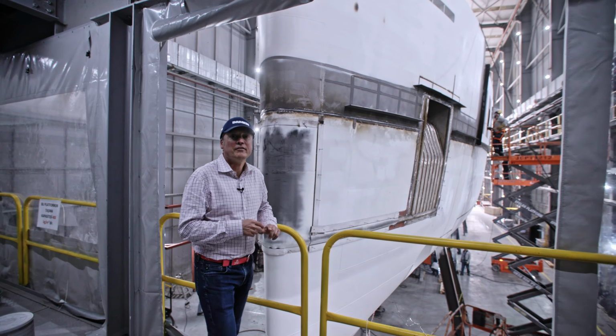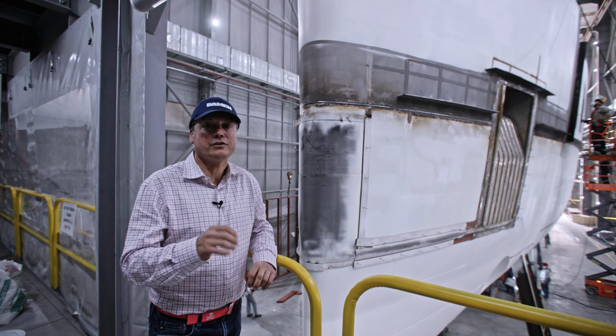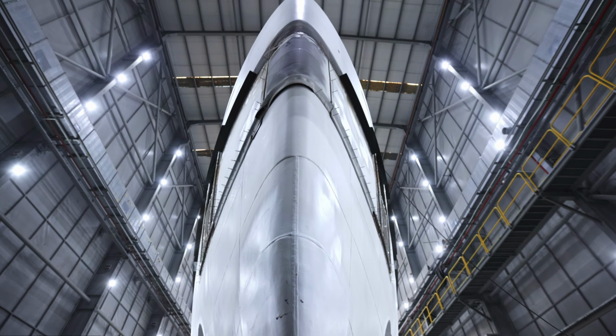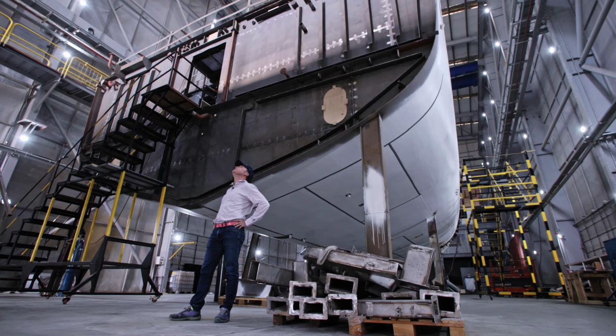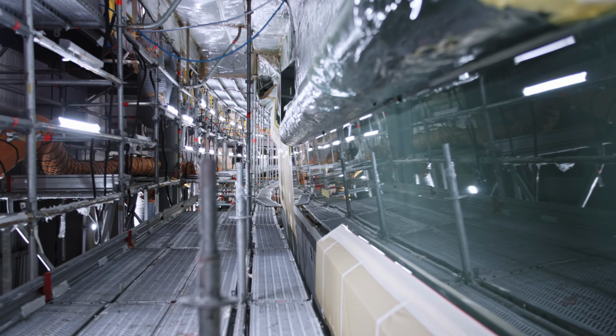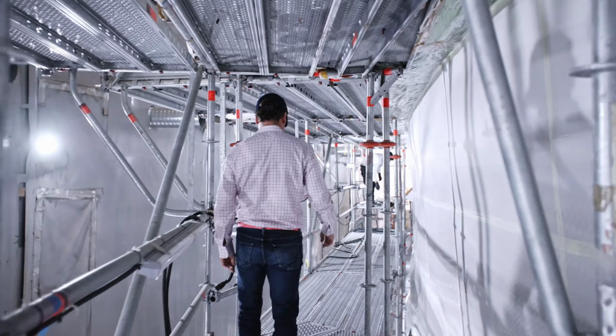One of the many things I love about the SeaXplorer line is it has lots of distinctive features. But my favorite, or one of my favorites, is definitely the vertical bow. It's so strong. But what other design features make the SeaXplorer line so distinctive? Let's meet back with Enrique on the SX58 to find out.